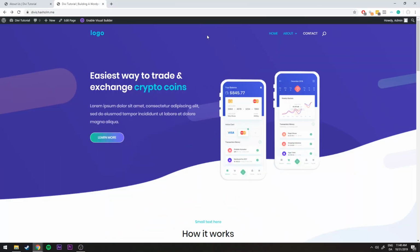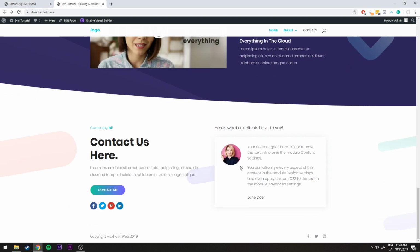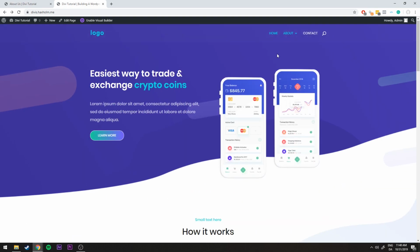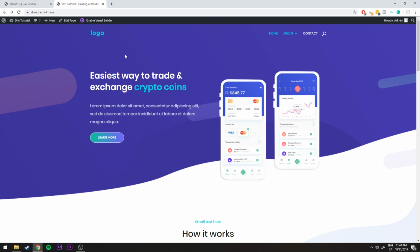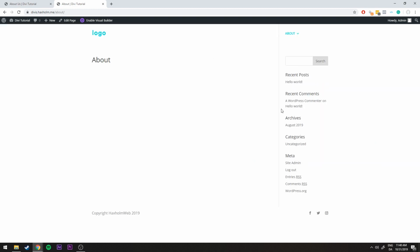So now that our homepage is completely done, we want to focus on some of the other pages. Specifically, I wanted to help you along by creating the About page. If we go to About here, this is what it looks like right now. It's pretty bad, gonna be honest.